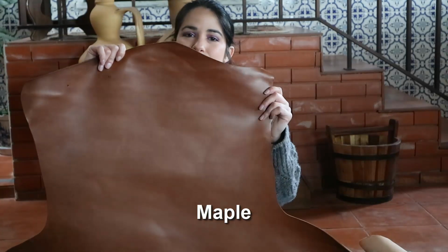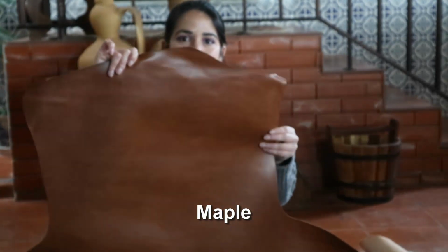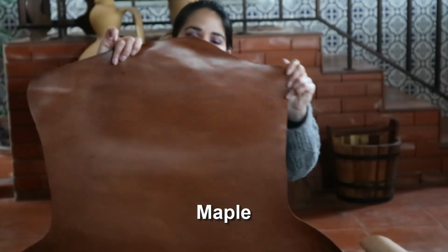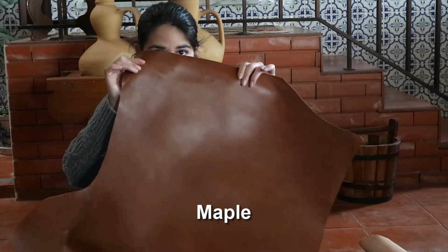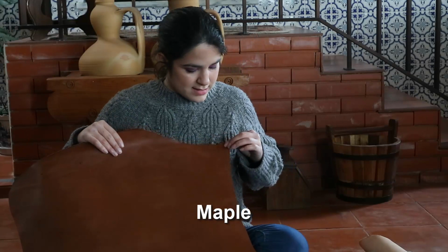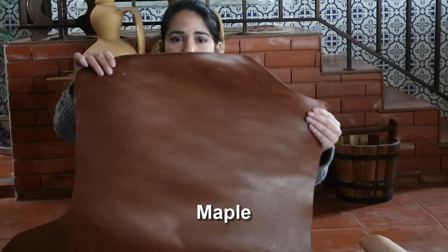As you can see, it's a beautiful tan leather. Very pretty. Has a bit of a sheen to it, as you can see when the light is touching. Has a little bit of a shine. It is very slick. Has beautiful natural markings, fat veins, a bit of scars, some holes. I don't know if you can see it over here, but some holes where the animal was injured, and the edges are a bit darker than the rest of the leather, but it is absolutely gorgeous.